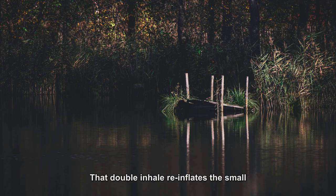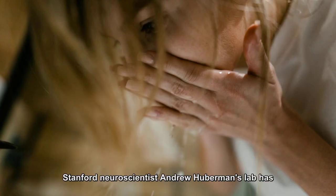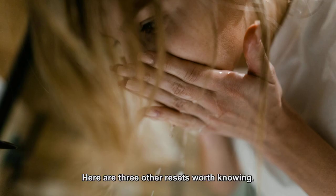That double inhale reinflates the small air sacs in your lungs that deflate under stress. The long exhale activates the parasympathetic branch of the vagus nerve and lowers your heart rate noticeably. You'll feel it in 2 or 3 breaths. Stanford neuroscientist Andrew Huberman's lab has studied this extensively and found it to be the fastest known real-time stress relief technique. Here are 3 other resets worth knowing.